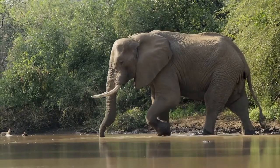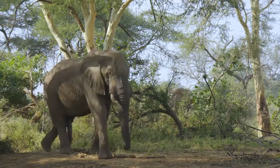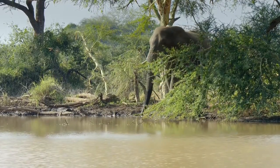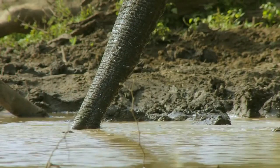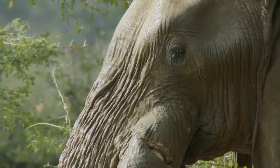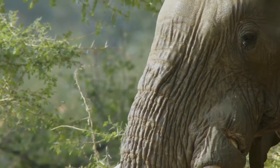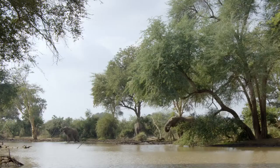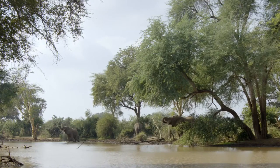The heavyweight with the injured trunk is here too. Neither can compete with the biggest of these bachelors. He wears a tracking collar, and researchers have been following him for the last 10 years. He's now in his prime, at around 45, and has picked up scars of his own during his long life. If all goes well, he could live to around 60. The other bulls give him plenty of space at the thirst-quenching water.